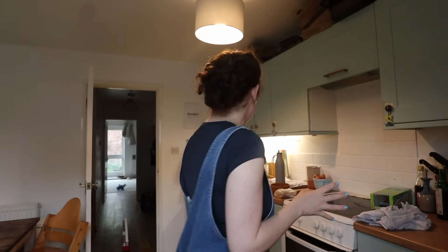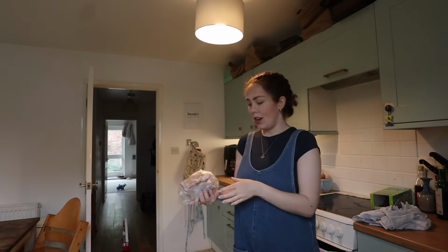My best advice ever is to always have something really hearty and delicious, but nutritious as well, in the freezer. For me, I do a lot of batch cooking, things like lentil lasagnas. So I've got a chunk of, hang on, where is it? Here we go, a big old chunk of lentil lasagna out the freezer.